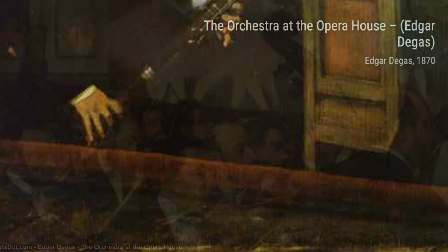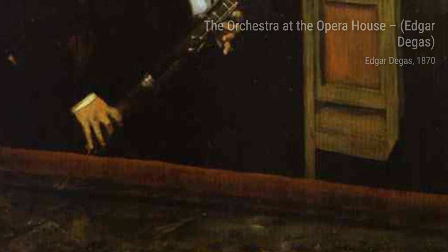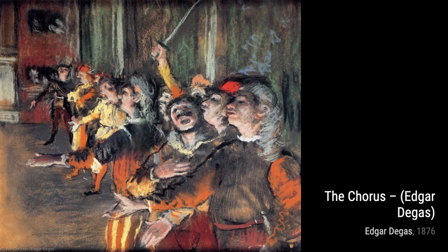Next, let's take a look at The Orchestra at the Opera House. Degas brings the musicians to life with his brushstrokes, showcasing the energy and passion of a live performance.